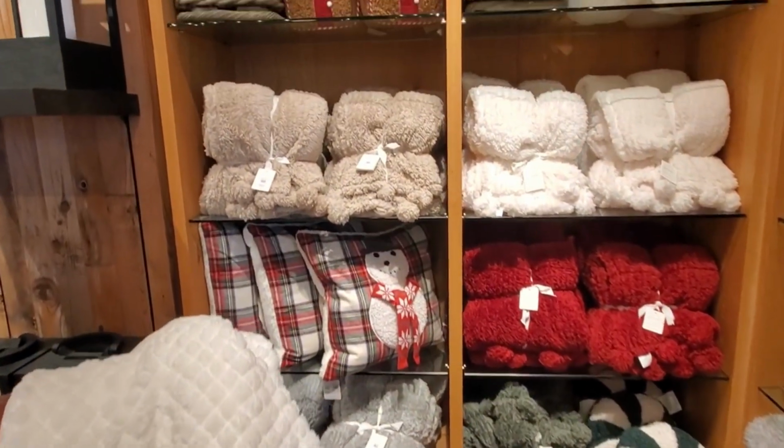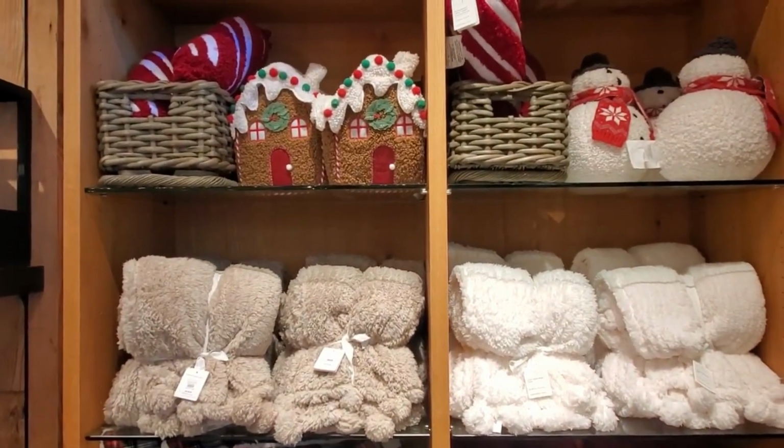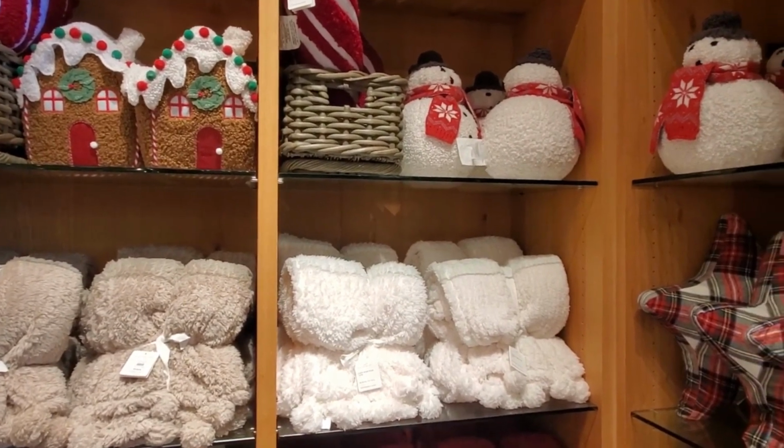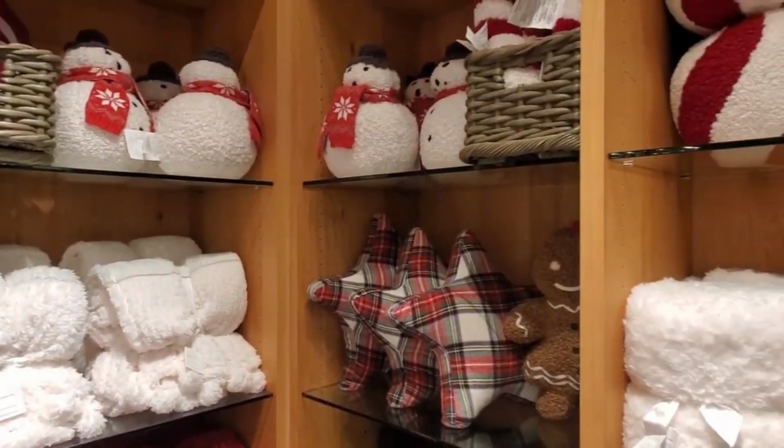And then over here are a lot of the throws and pillows. Some of these are so super cute. Look at the snowman, the gingerbread house. These star-shaped pillows and the plaid are so adorable.